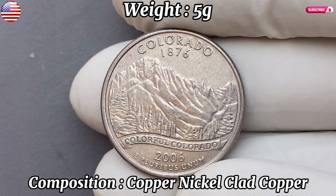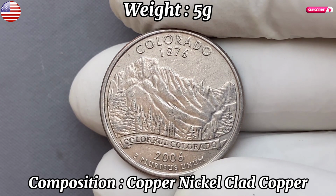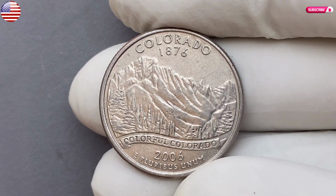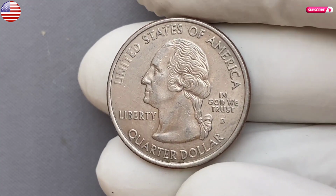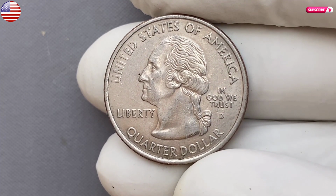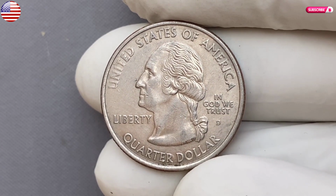We're talking about the 2006 Colorado State Quarter, and believe me, if you're into coin collecting, or just curious about the hidden value in everyday change, you're going to want to hear this story from beginning to end. Let's begin with what you can see. The design, the Colorado State Quarter, issued in 2006, is the 38th coin released in the U.S. Mint's 50 State Quarters series.